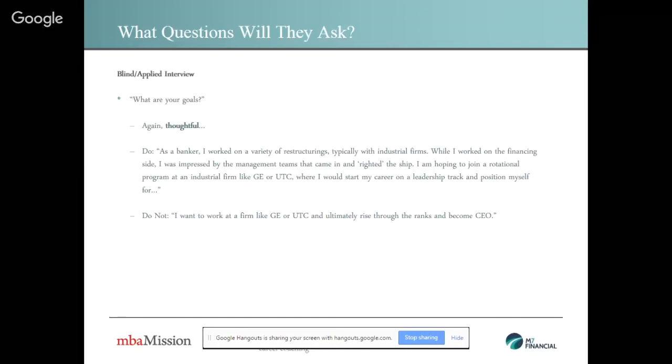What you don't want to do: "Well, I want to work at a firm like GE or UTC and ultimately rise through the ranks and become CEO one day." Okay, right? Why would you say it like that? We need context. We need background. Your interviewer, most likely, you saw the number of blind interviews that we have out there, probably won't know anything about you. You've got to give them that backstory in order for all of your goals to make sense.